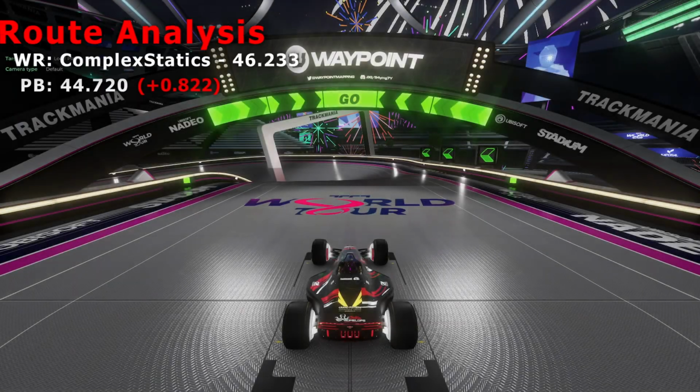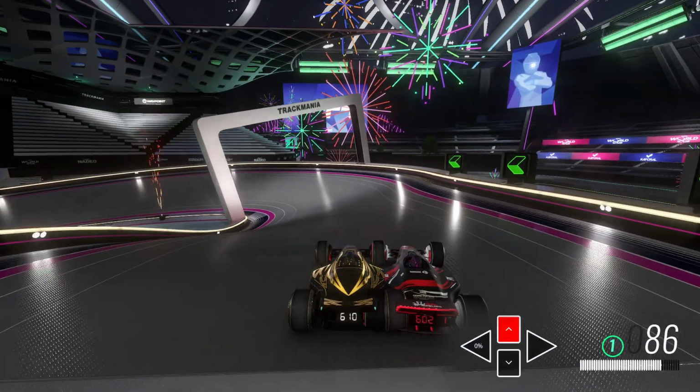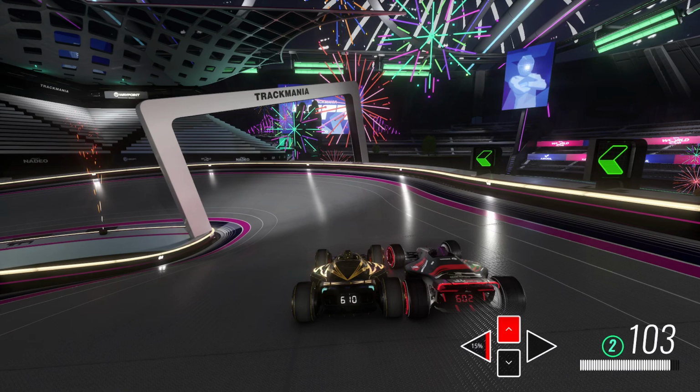For the route analysis today, we are using the current world record ghost driven by complex statics. They had a time of 46.233, and this beats my personal best by 0.822. At the very start for this opening turn, we'll see the world record swing out a little bit wider to the right to approach this turn, while I am just kind of going straight ahead from the start.